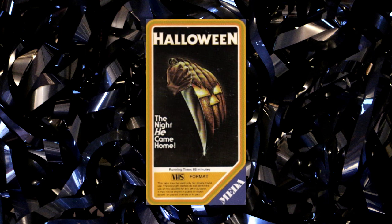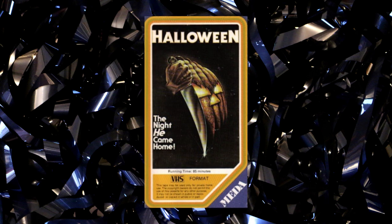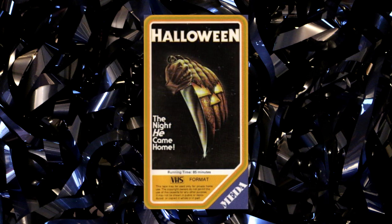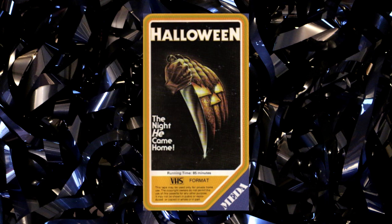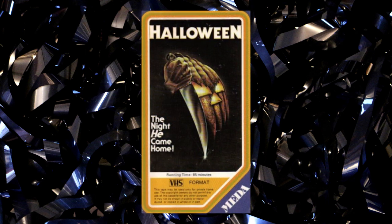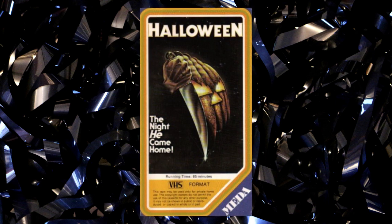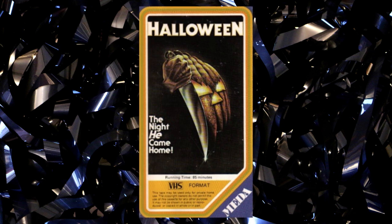I mean, maybe not at launch of the Meta brand, but while Charles Band was still in control of the company, it was called Meta, and he did release Halloween on VHS. But that very first VHS release has the Meta logo, not the Media logo. So when they started using the Media logo, that's when Charles Band felt pressured and squeezed out of his own company.